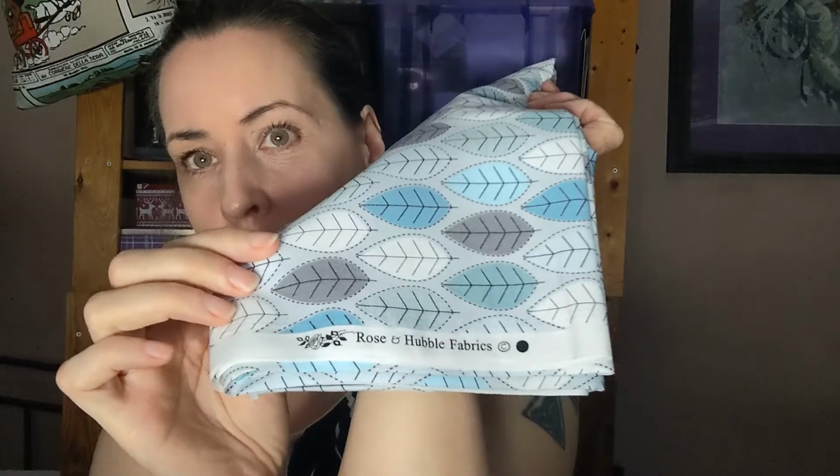And I got a piece of fabric which I'm sending to a friend as a gift. So I got her a piece of quilting cotton from a company called Rose and Hubble. I don't know much about it, but it feels like very nice 100% cotton fabric, and she's a quilter, so I'm sure she'll make something beautiful with it.